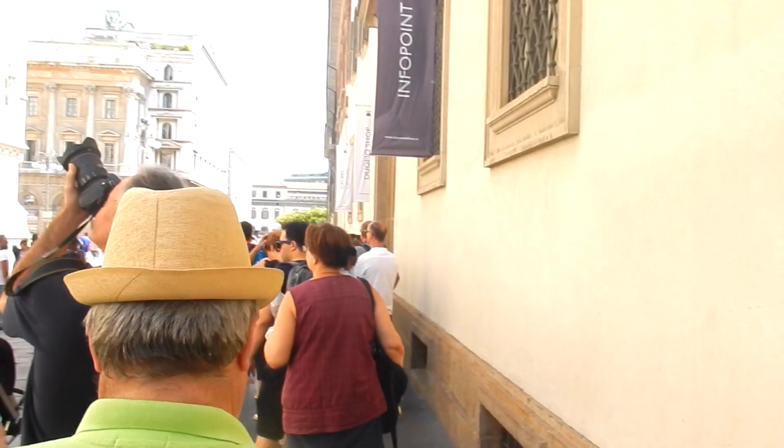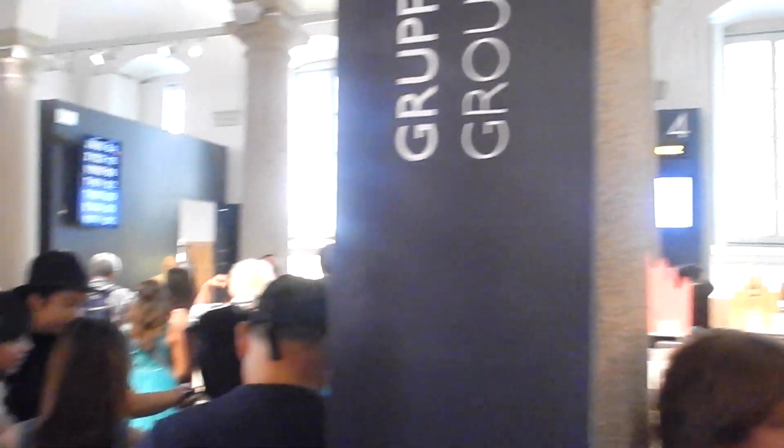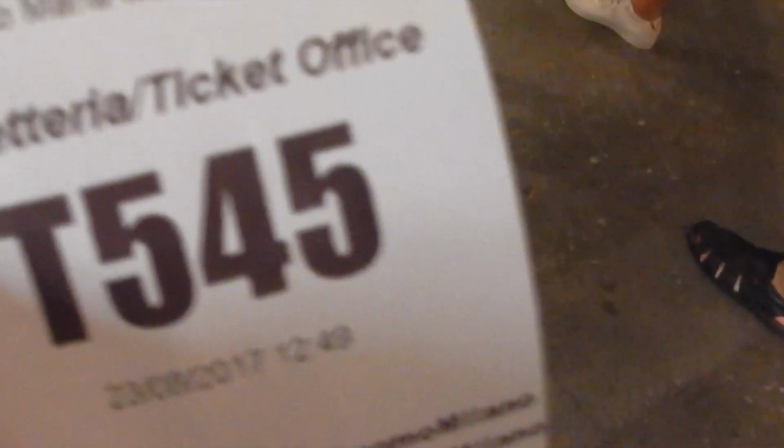And this is the queue. Actually not very long at all, to be honest. It's moving, we're moving. Our order number. So guys, I don't know if you can see me, but we just got our tickets and I've got a little jacket to cover my knees.